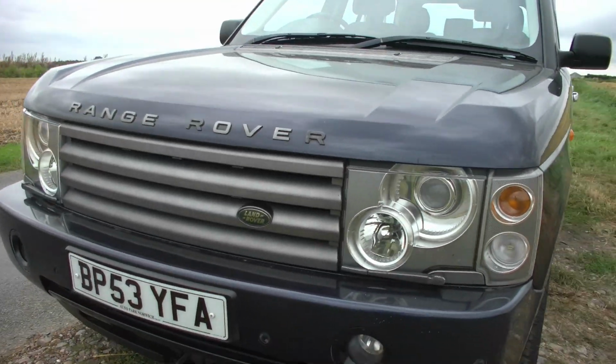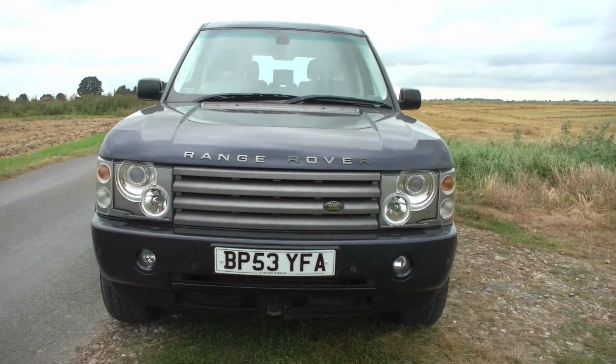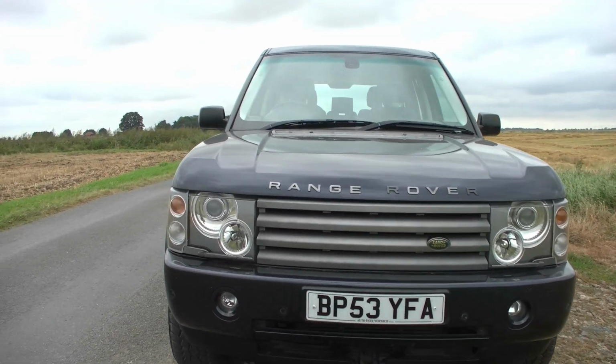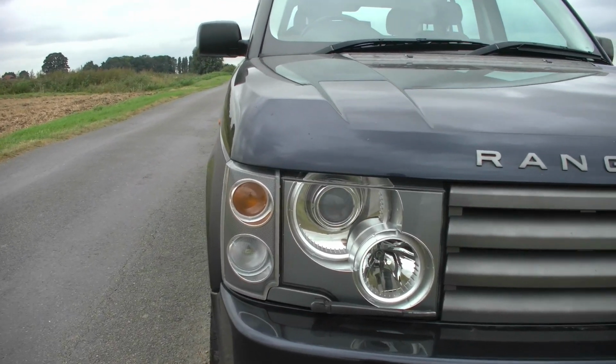And of course to the renowned, imposing front end of the Range Rover here, very proud of itself and in lovely condition too.